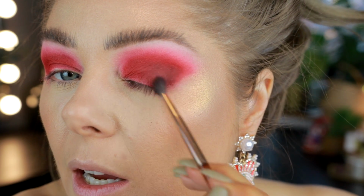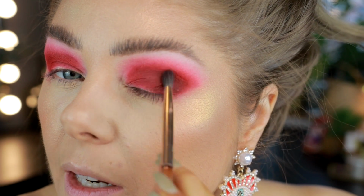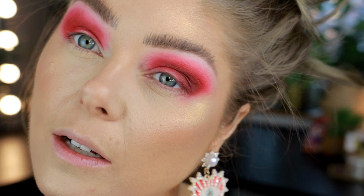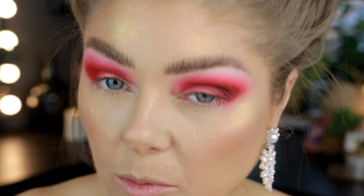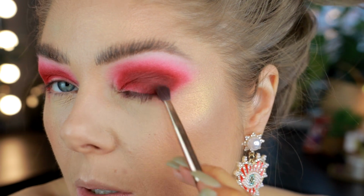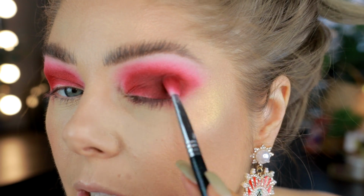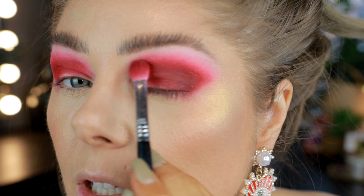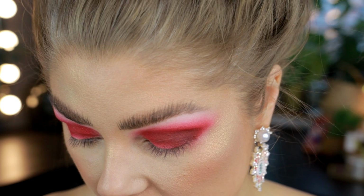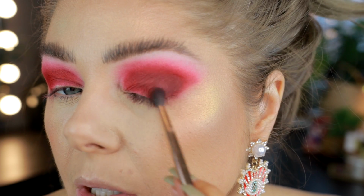So I'm just gonna add some here and add some in the crease. You can see already that it makes a difference on how this looks more dimensional than that one. And I'm slowly but surely just gonna build this up. And then in between, I'm taking the brush that I used for the red and I'm blending on the edge so we don't take the darkness up too high. But just enough to make this a bit dimensional. Again, building, blending, building, blending.